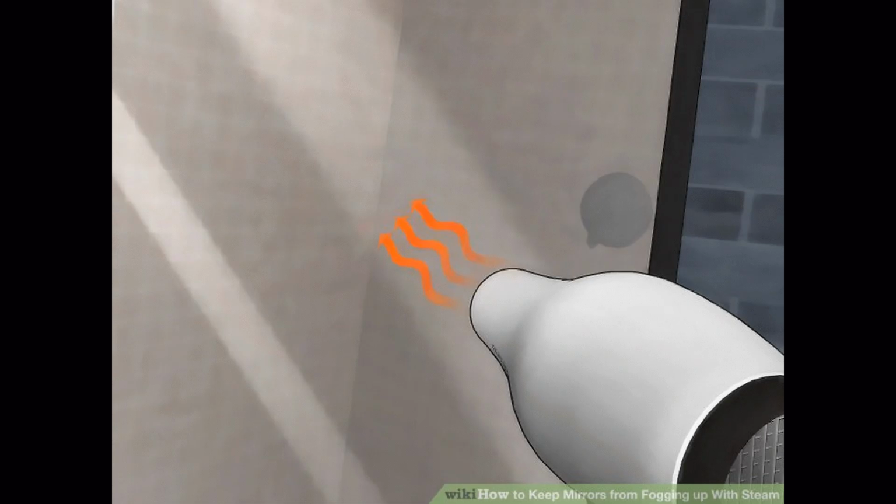There is an easy way to defog it after the fact. Take out a hair dryer and aim it at your mirror. Keep the dryer close to the mirror, but not close enough that it touches the mirror. Continue blasting the mirror until the fog clears up. You can set the hair dryer to either hot or cool. It should work either way.